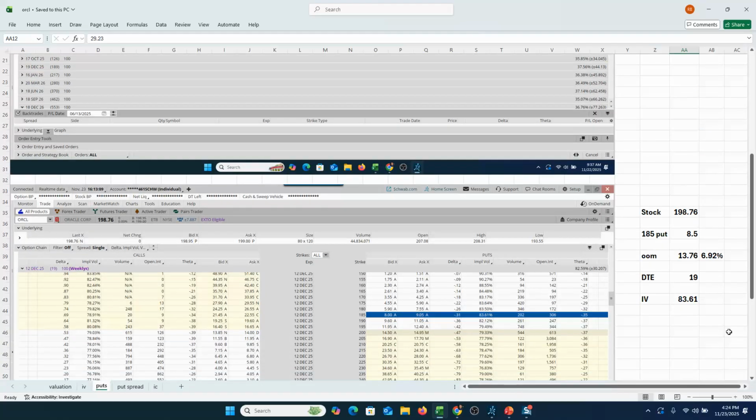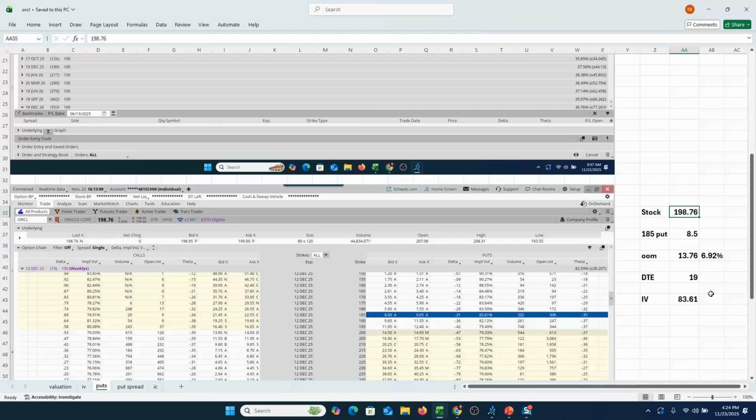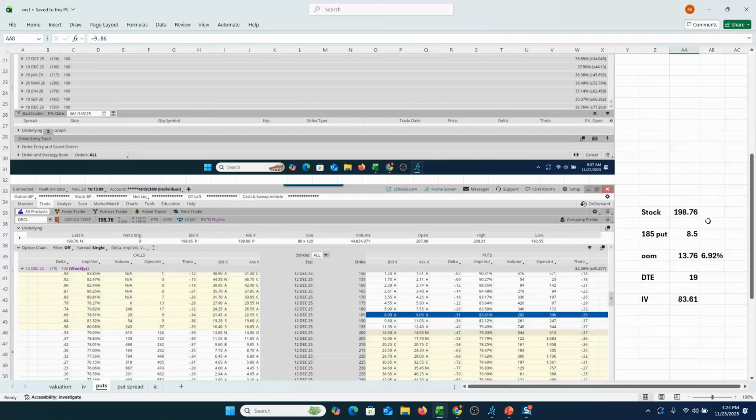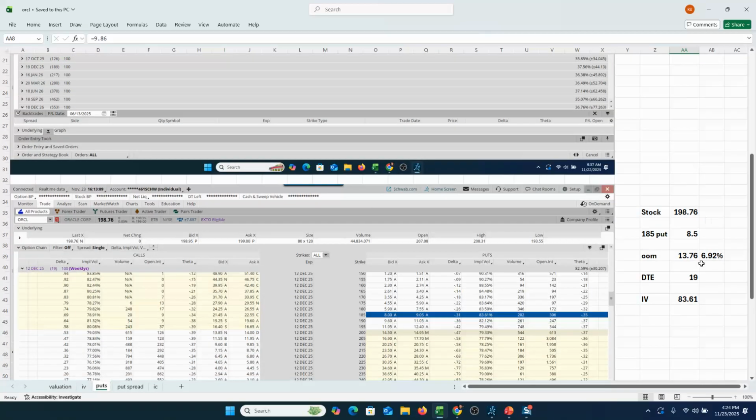Fast forward to Friday's close, the stock is virtually at the same price, a touch lower at 198.76. Now we can look at the 185 put instead of the 190 put. So the stock is basically down about a buck, but that 185 put is further out of the money, 13 and change out of the money versus just under 10. So you have a much bigger cushion, but you're getting almost 3 times the price for it. Why? Because IV is now well over 80, plus only 19 days to expiration, on the December 12th.